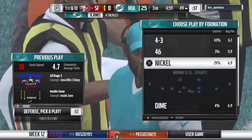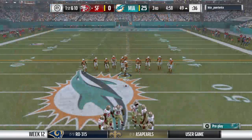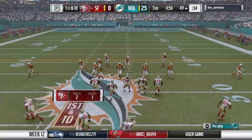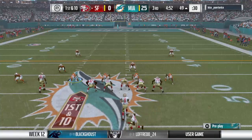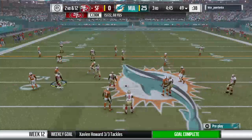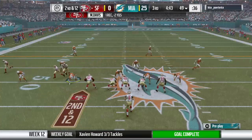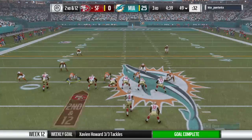Well, so much for him being bottled up throughout the day. Finally finds a way to break through and get a really nice gain. The defense had felt great about what they had going. Now they've got to turn their attention to him, because I'd say after that run, confidence is pretty high for them. That's going to go as a loss of 2, and it'll be second down.